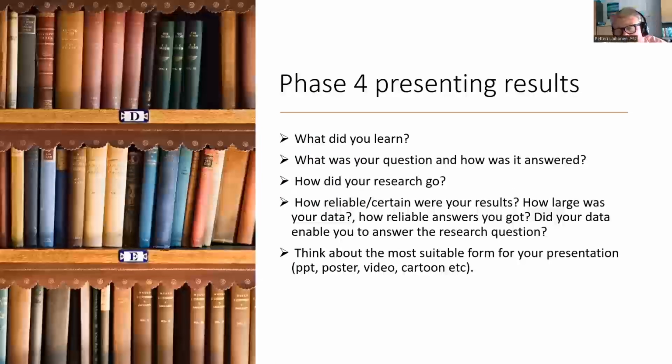And then finally, we will present our results. What did we learn? What are the new things that we found out? What kind of new knowledge did we bring about? And then we can repeat our research question and how it was answered. And also we consider, how did the research go? Did it go as expected? How reliable or certain are your results?